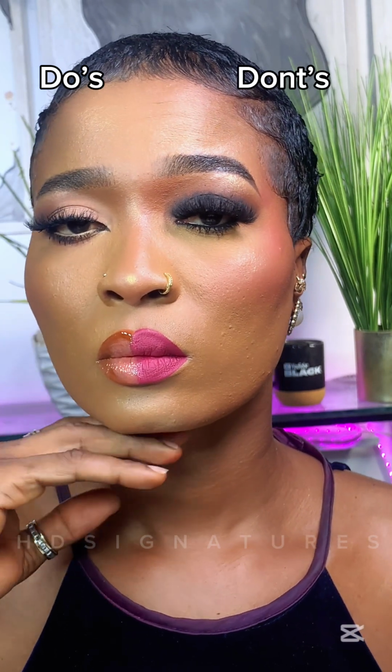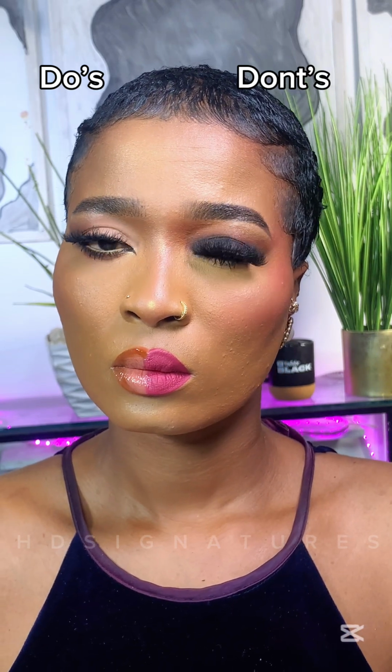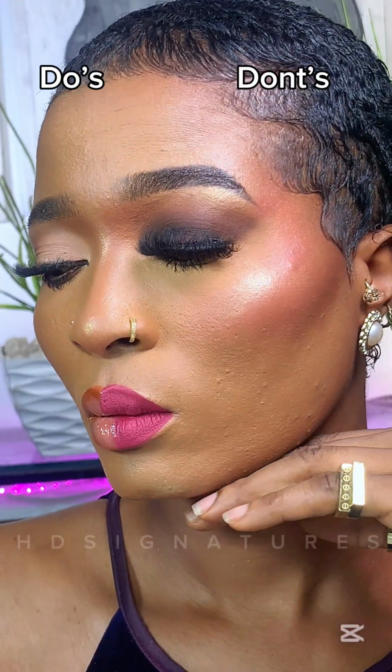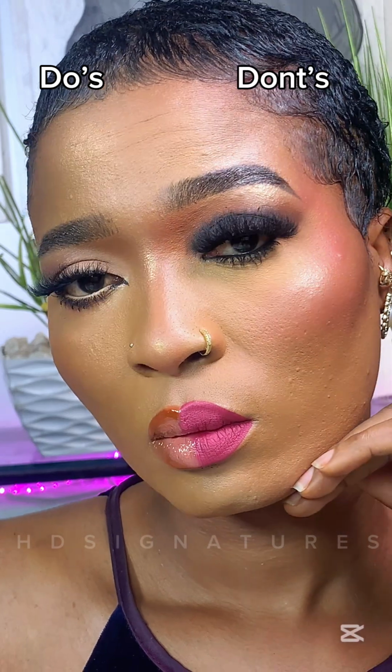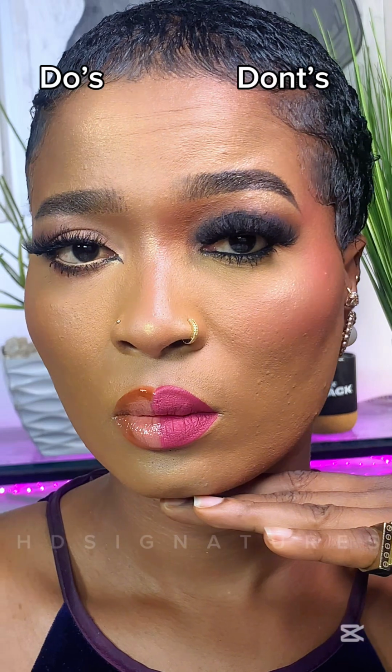So bonus tips, guys: always moisturize before makeup. Use SPF daily. Apply skincare with hyaluronic acid before makeup for extra hydration. Less is more, guys. This is very, very important. Embrace natural skin-like finishes. Use setting spray with a dewy finish.